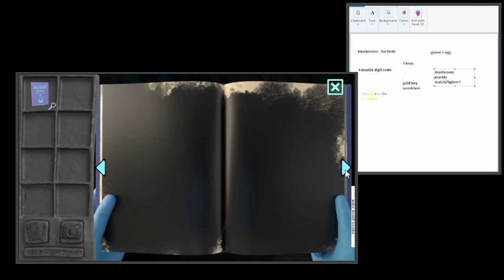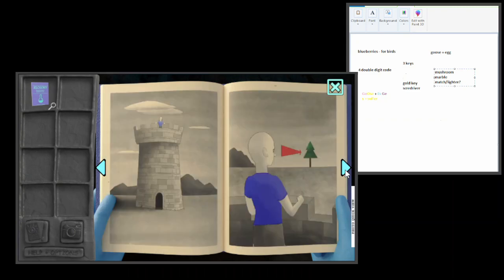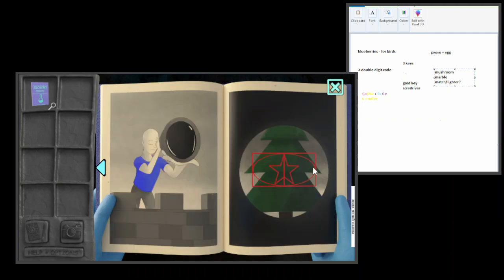Huh. Somebody had fun. Oh, they left a kitty. So if we find a kitty, that will distract our guard. And from the top of the tower, we can see a tree. And that's probably a clue of what we're looking for on the tree.